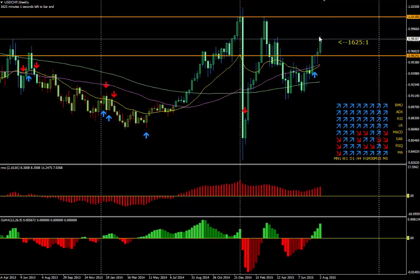So as it stands at the moment, we should be looking for those highs that we saw at the start of 2015, here at the 1.0118 level, above the 1 level for the foreseeable remainder of August. So look at the fundamentals again this week to see if there's anything that's really going to push US dollar strength or Swiss franc weakness.